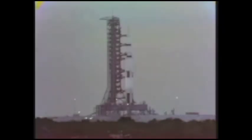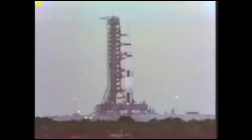To repeat, the ignition sequence will start at 8.9 seconds. We'll be looking to lift off at zero. T-minus 30 seconds and counting. We'll count down starting at T-minus 20. T-minus 25. Stage is reporting ready for launch.